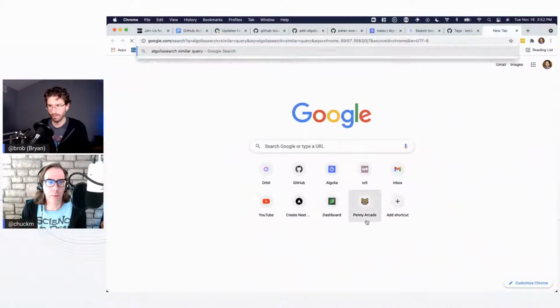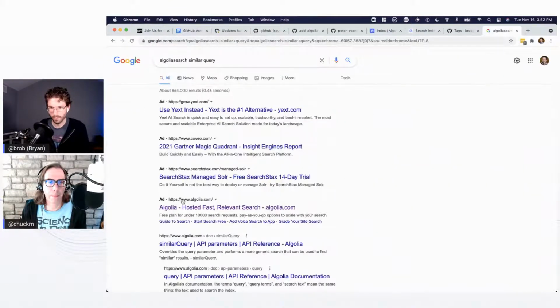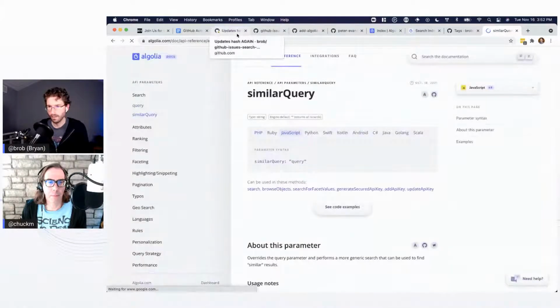Similar query, all one word. There it is. Still running. Okay, so this just goes in. This is a method on Algolia search.